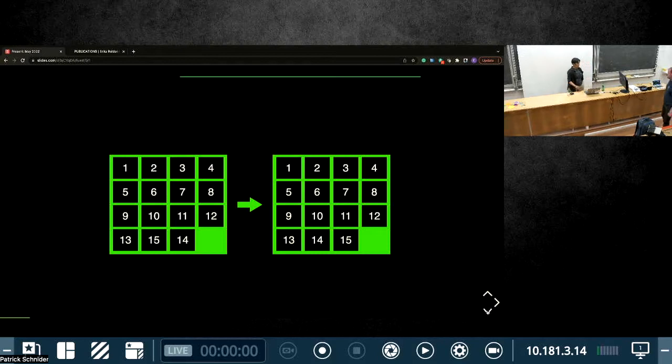Okay. So this is the most famous sliding puzzle, the 15 puzzle. The task of the puzzle is: you have the left configuration where you have all the numbers ordered up to 13, and 15 and 14 exchanged. Then the task is to move one tile at a time into the empty space. You can do this as many times as you want, but the goal is to get the right-hand side configuration. So this is the task.